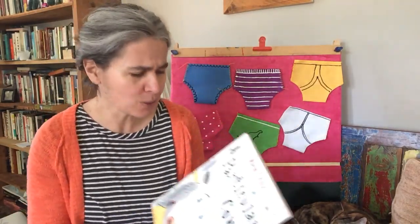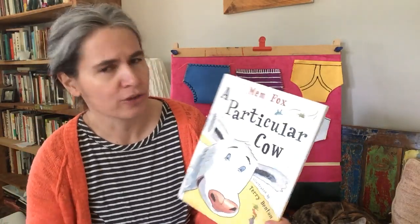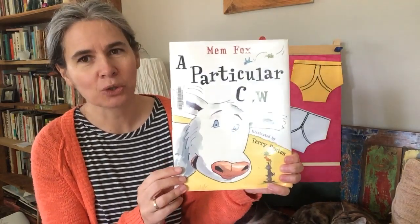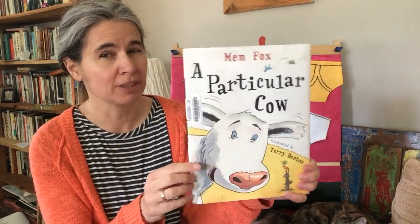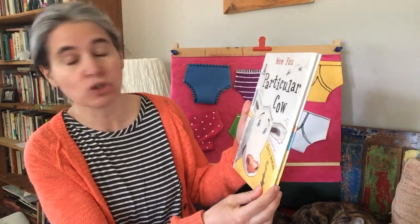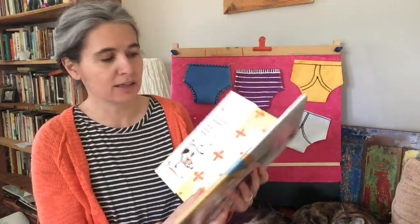Maybe we'll do it again, but I'm gonna read you a story right now, an underwear story. And this one is by Mem Fox, who is an Australian author that I really, really like. And she writes funny books. This book is called A Particular Cow. Particular, kind of, which means individual or sort of special. She is a sort of a special cow. And it's illustrated by Terry Denton. All right. A Particular Cow.